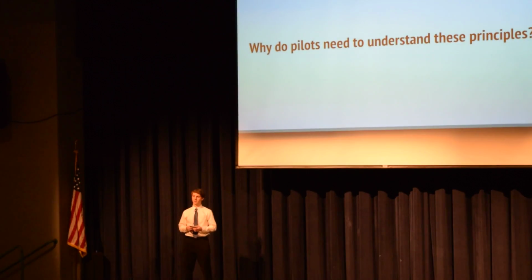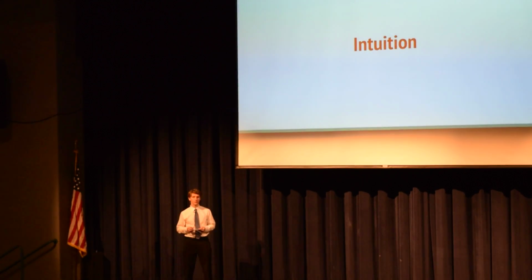Now, why do pilots need to have a detailed understanding of these principles of flight? Why is this not left to just the engineers and the scientists? Well, intuition. This is the answer. What does this mean? Let me try to explain.